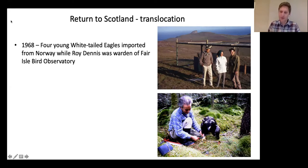And one of them was George Waterston, who was head of the RSPB in Scotland at the time. And he was very much of the opinion that you shouldn't just conserve the nature you've got, but you should actively restore it. So he was really ahead of his time in that regard. But in 1968, when Roy Dennis was warden of Fair Isle Bird Observatory, Waterston got permission to move four young white-tailed eagles from Norway, where there's a real stronghold of breeding white-tailed eagles, and rear and then release them on Fair Isle. And Roy was basically charged with looking after those four birds. And this was real pioneering stuff, because now reintroduction is really part and parcel of conservation. But in those days, this was really, really groundbreaking work.